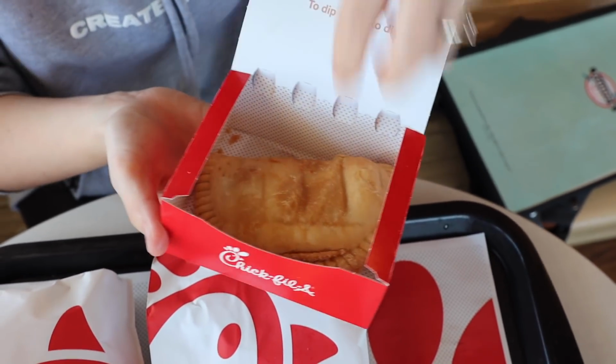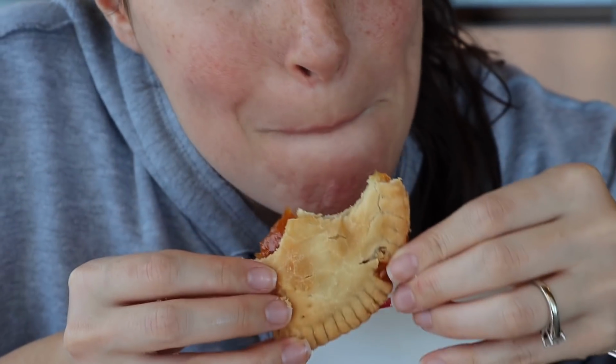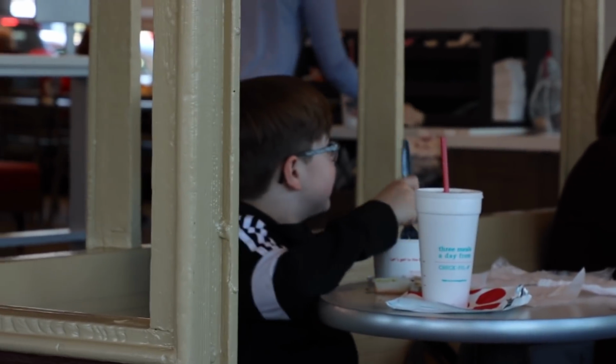Look at that, it looks like an empanada. See how it looks. Oh. Ooh, it's hot, it's real good. Nothing better than a Georgia peach pie. Every single time I feel like I'm full, I eat some more Chick-fil-A sauce and I feel hungry again. Brings me back to my childhood. Like this kid's childhood. He looks so happy.